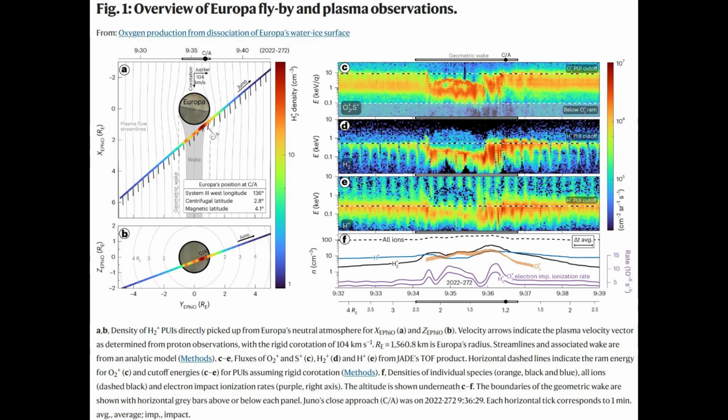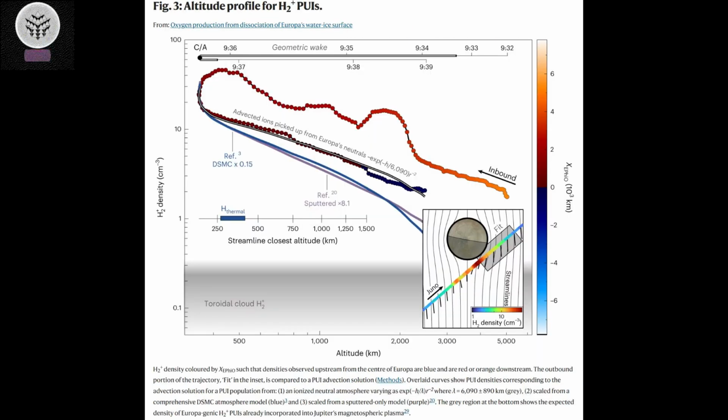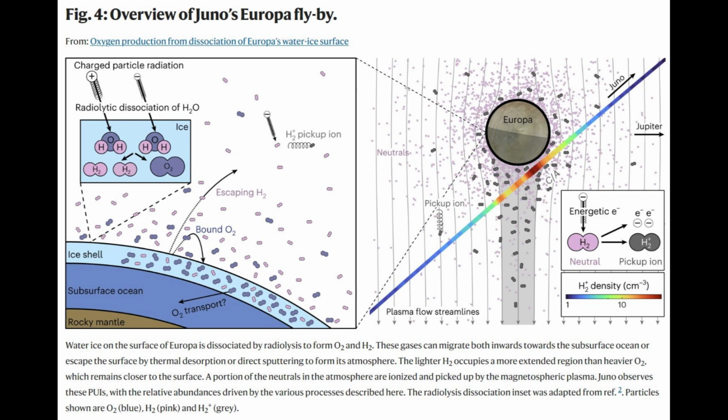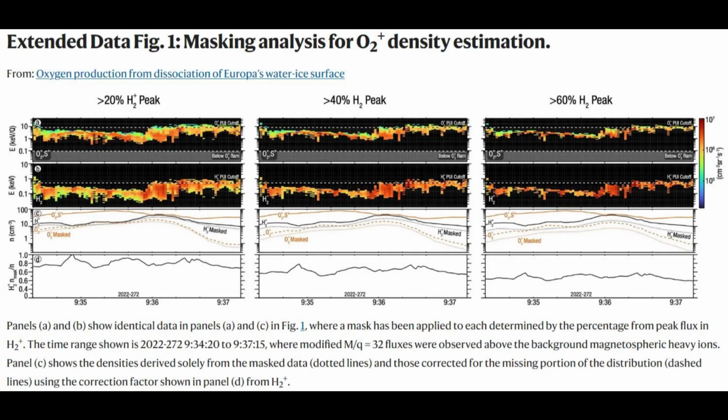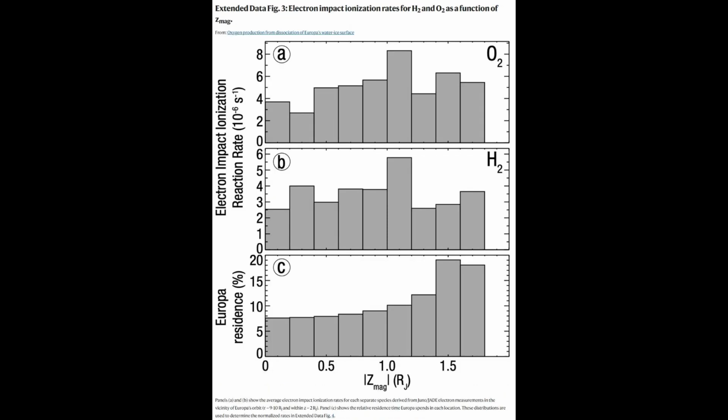Today we will delve into an intriguing topic related to NASA's Juno spacecraft and its remarkable discovery on Jupiter's moon, Europa. Recent observations have revealed substantial amounts of charged molecular oxygen and hydrogen in Europa's atmosphere. This groundbreaking finding carries significant implications for the potential habitability of Europa. It is believed that the oxygen produced in the ice could potentially make its way to the moon's subsurface ocean, serving as a potential source of metabolic energy.